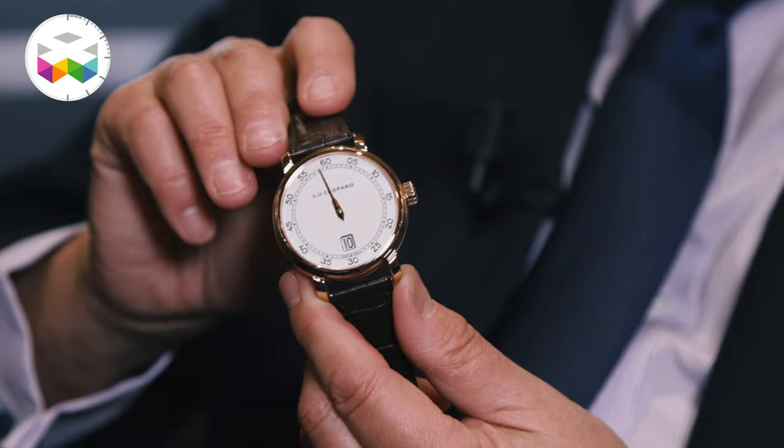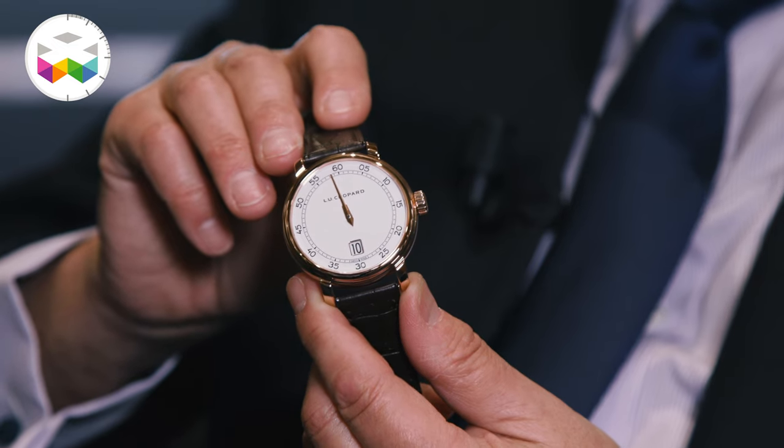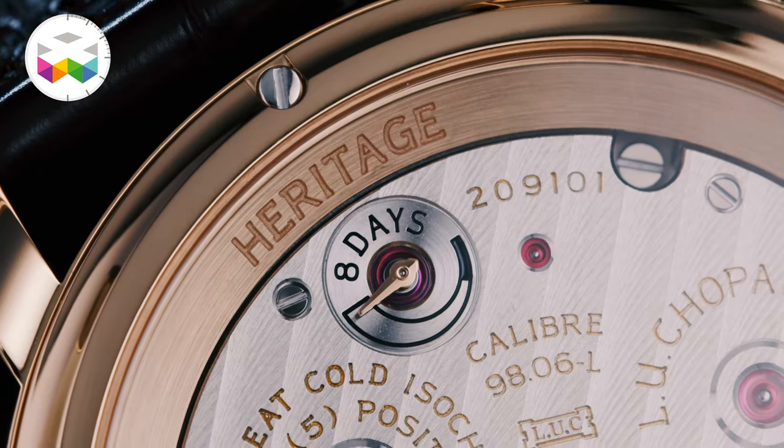We're presenting the L.U.C. Quattro Spirit 25. It is based on our famous L.U.C. Quattro movement with four barrels and an incredible power reserve of 8 days.